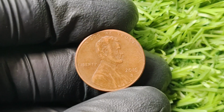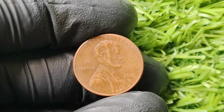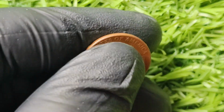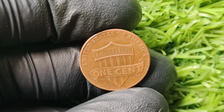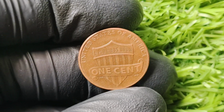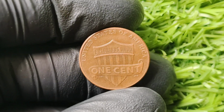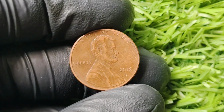Alright, first things first, what's so special about this 2016 D-Mint Mark Memorial Lincoln Penny? On the surface, it looks like any other penny. It has that familiar copper color, the bust of Honest Abe on the front, and the Lincoln Memorial on the back, a design that's been around since 1959. So what's the deal? The 2016 D-Penny is part of a very limited and rare production run. The D-Mint mark means it was made at the Denver Mint.